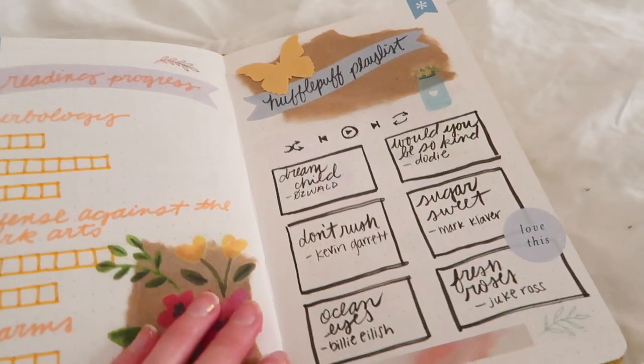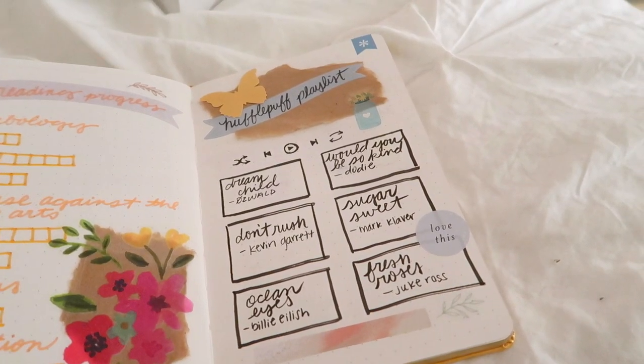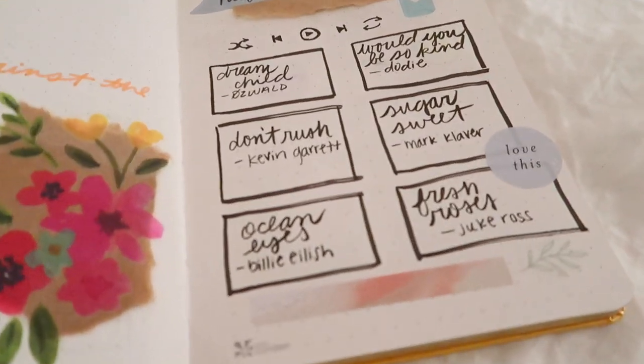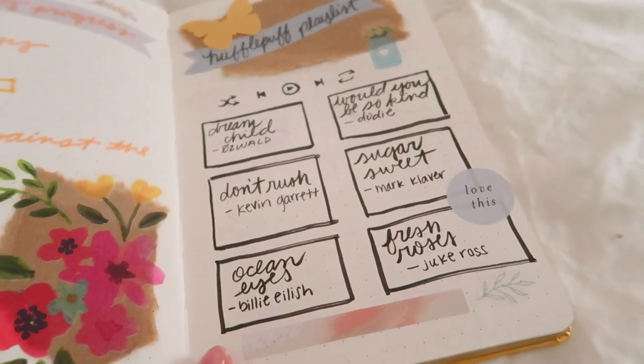And then I have a Hufflepuff playlist. So I only have 6 songs on here, so I ended up doing one more playlist page. And then you'll notice Billie Eilish, I have been listening to her so much this month.